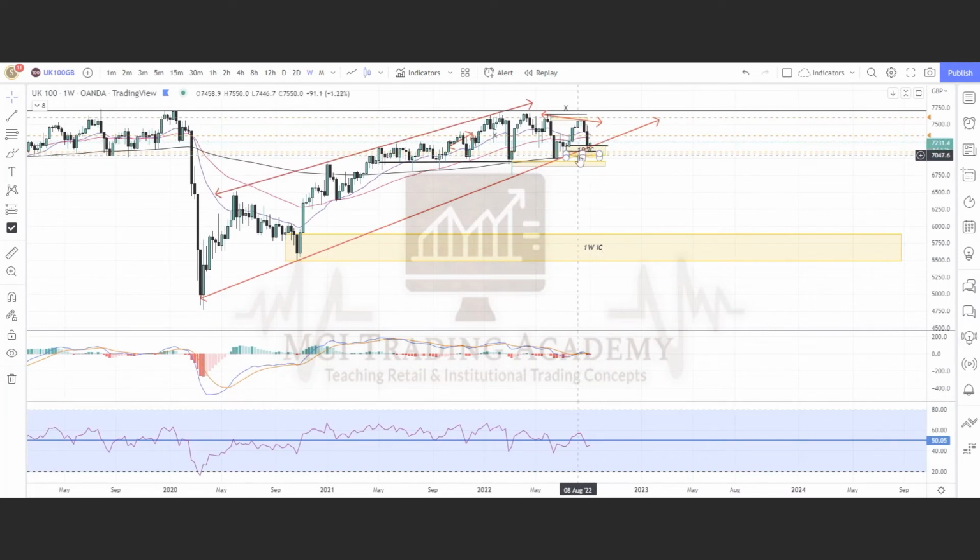If we lose this level, but if we don't, as you can see, we've had a big consolidation here. So I expect to see either this liquidity being taken out, there's a lot of liquidity sitting up here, and if not, then I expect this to be taken out here and then go all the way down here.